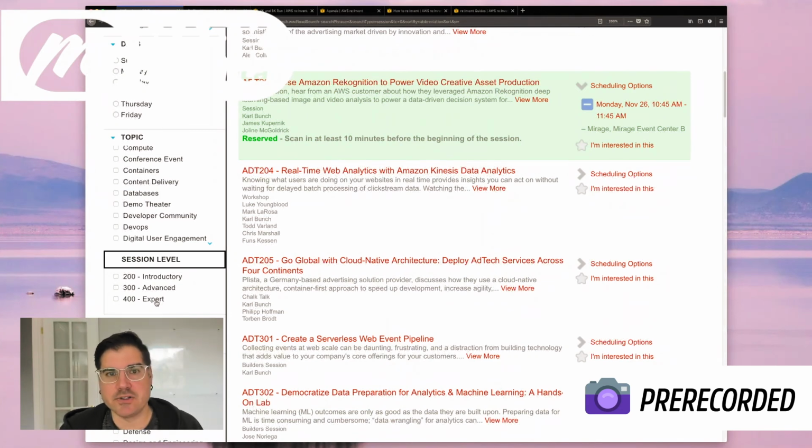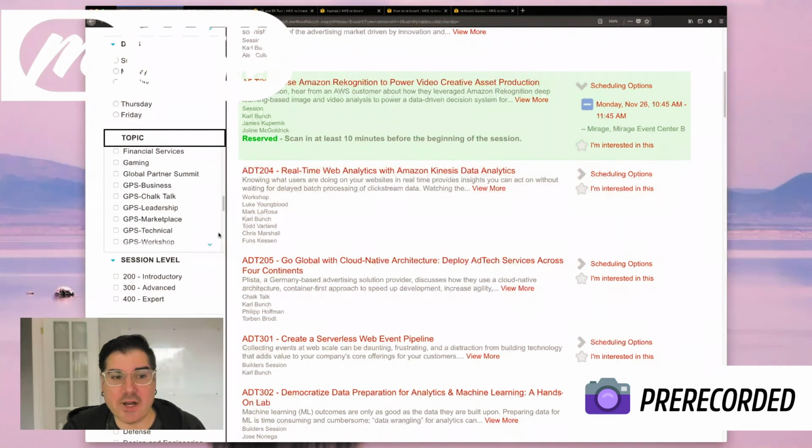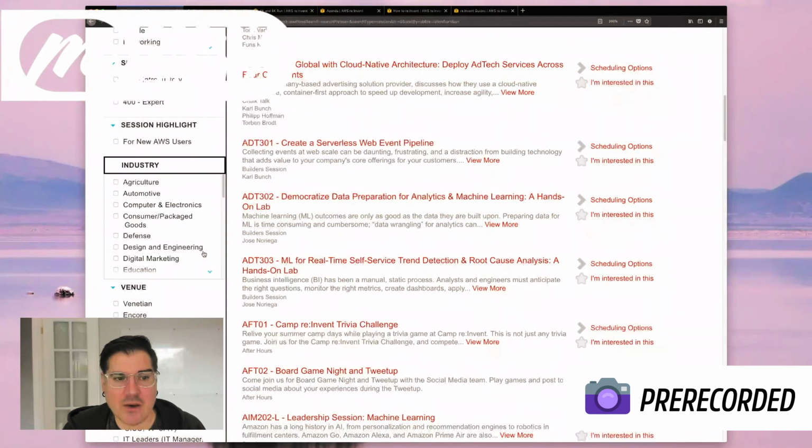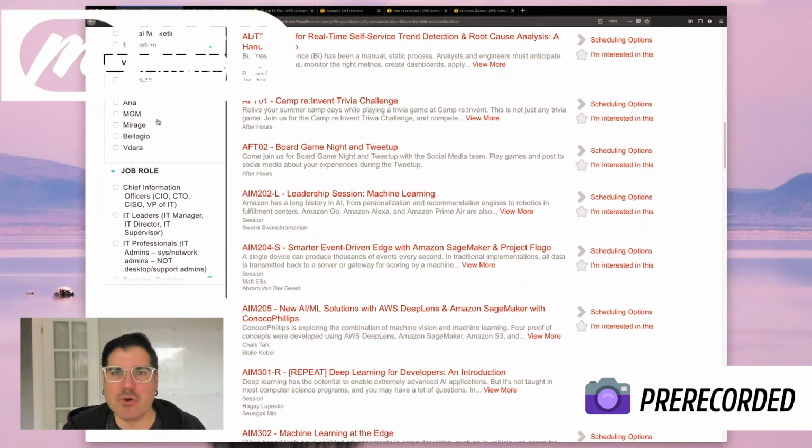So in 200, you're going to see people always using the web management interfaces, so logging into the AWS web console, versus a 400 is always going to be API or CLI kind of thing. Every once in a while you'll see one use the web interface. So yeah, great way to filter to find out what you need, what you want. They've got even job role and venue, though I wouldn't worry about those as much.